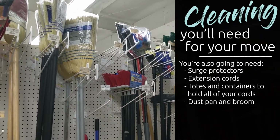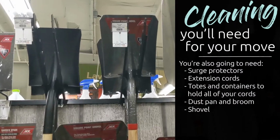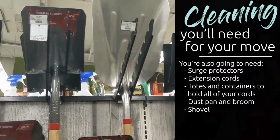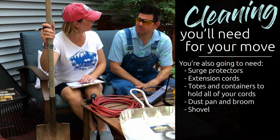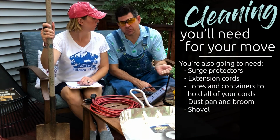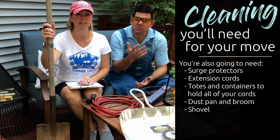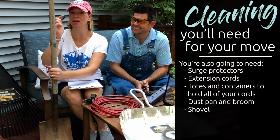Yeah, definitely. And then a shovel. I don't know why, but this is a very necessary tool. I mean, it seems silly, but we use a shovel so many times. You wouldn't believe it. So, you can edge with it, you can dig holes with it, you can scoop things up with it, you name it. Super important that you have a good shovel or two around the house. You guys know what shovels are for.